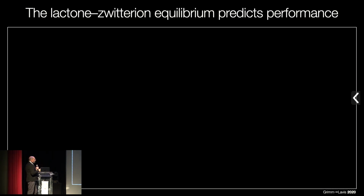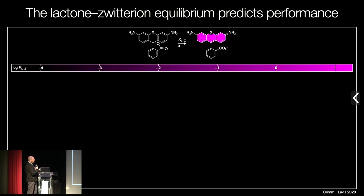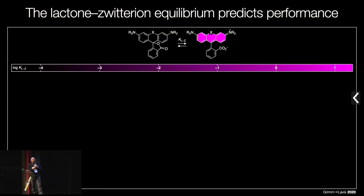And this, again, is mostly published now. And what we discovered is a particular kind of nerdy property of these dyes is responsible for their performance. And that property is this equilibrium between a lipophilic lactone and a fluorescent zwitterion. So classic rhodamines that have this carboxyl group here can exist in these two forms. So here's how we typically draw rhodamine dyes with this extended conjugation. These are fluorescent, visible absorbing. But this carboxyl group can bite into the central carbon. That interrupts the extended conjugation, giving a molecule then that is colorless, non-fluorescent, not charged, and lipophilic.